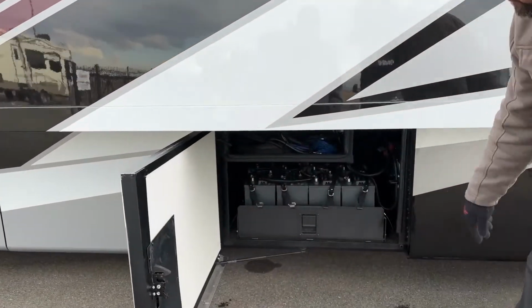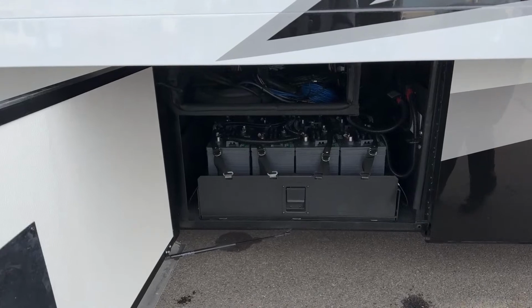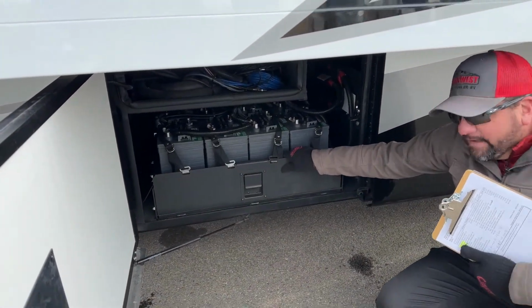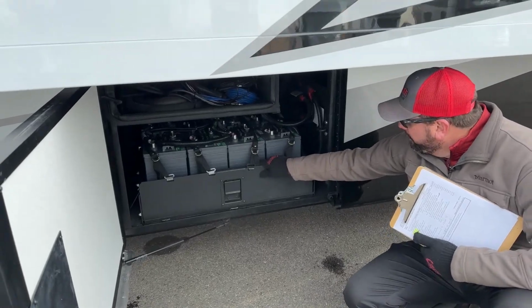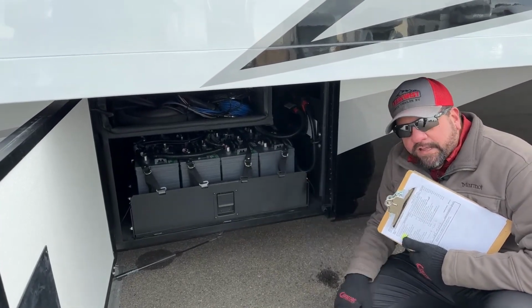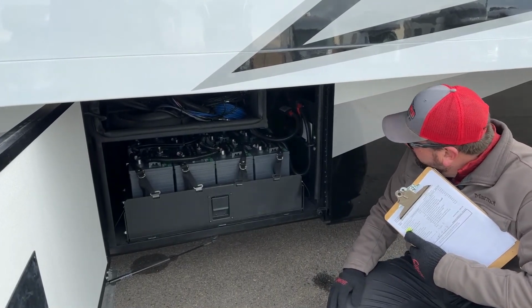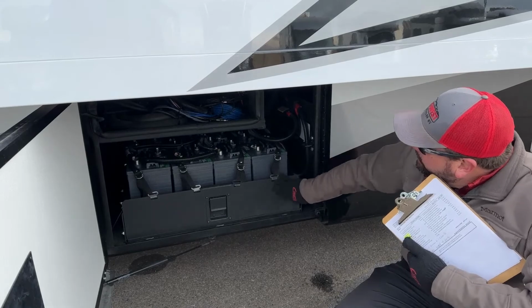Next bay here, we've got a pull tray. You've got eight lead acid, 12 volt, deep cycle batteries, the same batteries that go in your golf carts today. Anyways, that's what powers the 12 volt system on this coach. And it does come with a slide tray here.